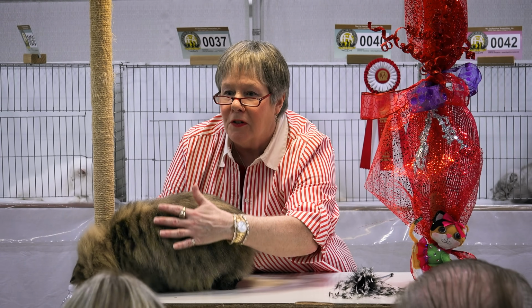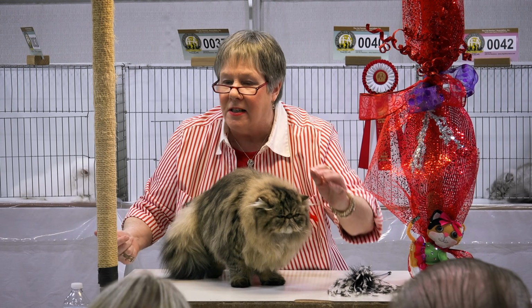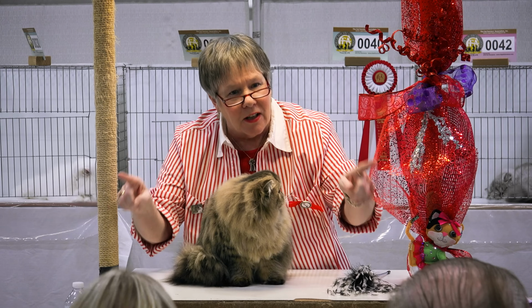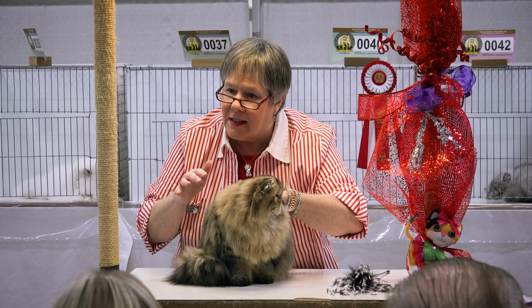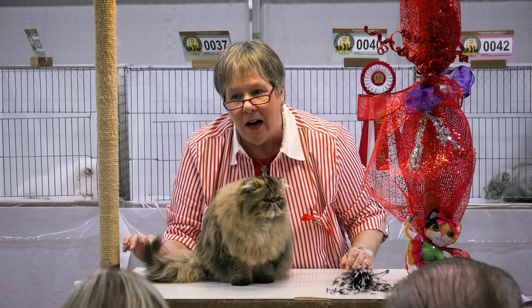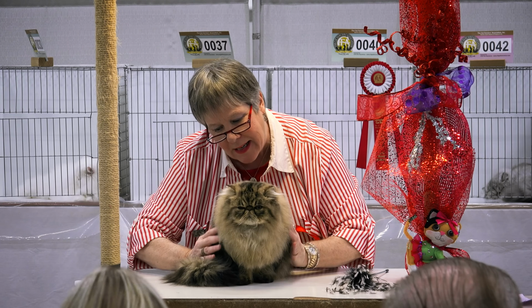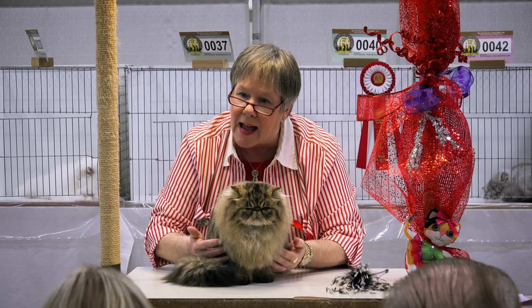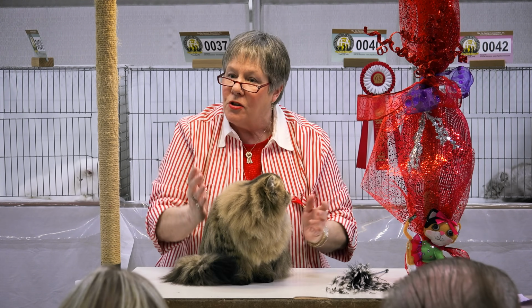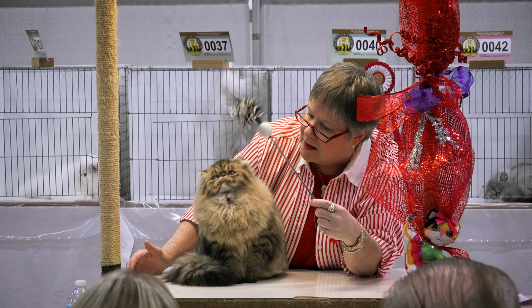Look at this beautiful pattern. Even with this long a coat, the pattern is still very evident. That has a lot to do with how this kitten is prepared for the ring, when they prepare the bath, and with the dry. On a tabby cat, you are going to groom the cat down, not fluff it up, to show that beautiful pattern. Look at that face.